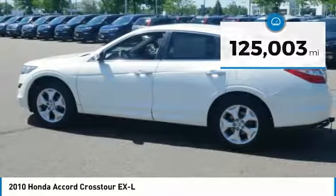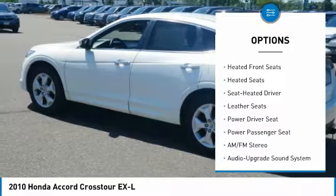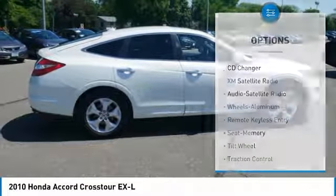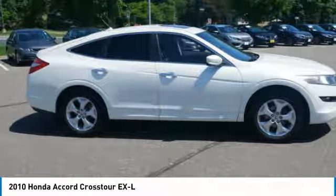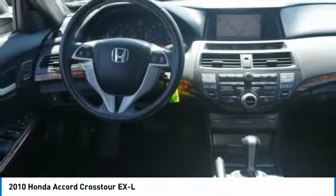Here are some of this vehicle's great options: CD changer, XM satellite radio, four-wheel drive, traction control, anti-lock braking system, power passenger seat, heated seats, navigation system, air conditioning, power steering. If affordable style and reliability are what you're looking for, this vehicle couldn't be more perfect. Drive it today.